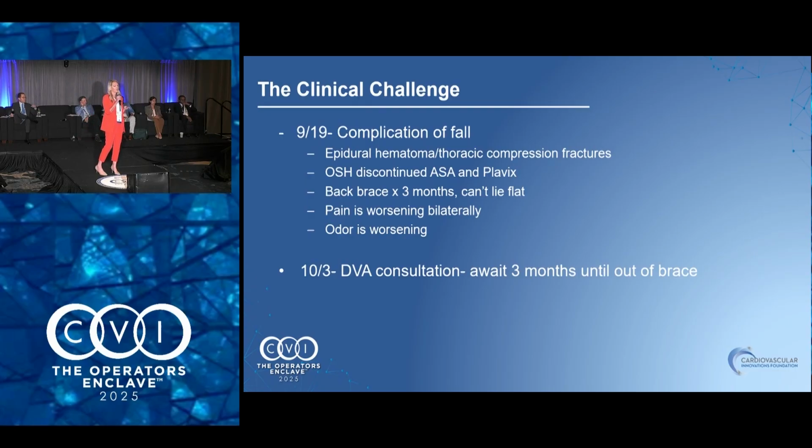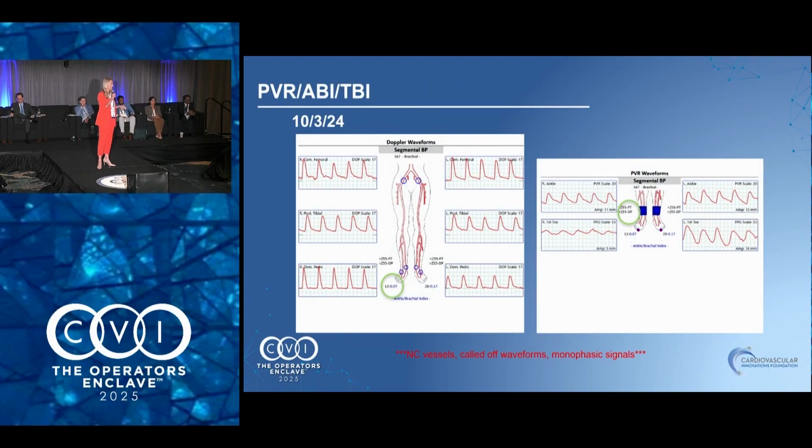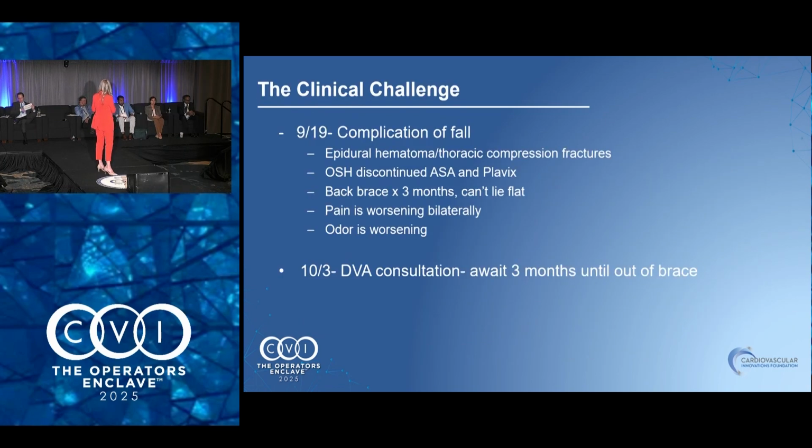On 10/3 of last year, she did have a consultation for a DVA. And again, they had to wait for 3 months because she is in a brace now. So we're just trying to keep these limbs from getting infected and keeping them attached to her body. So again, on this consultation, she had new studies done.